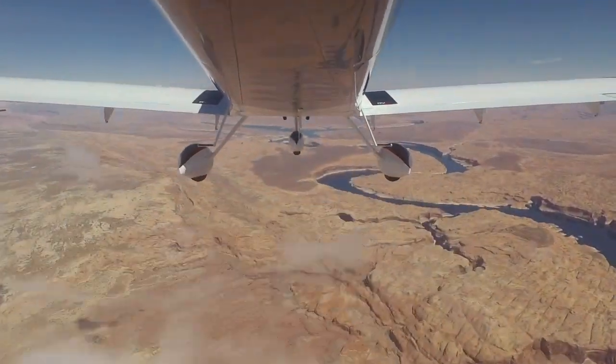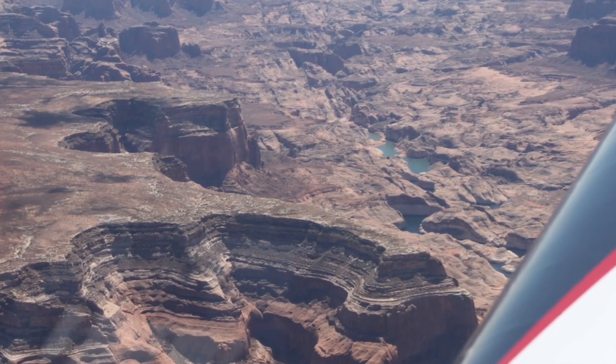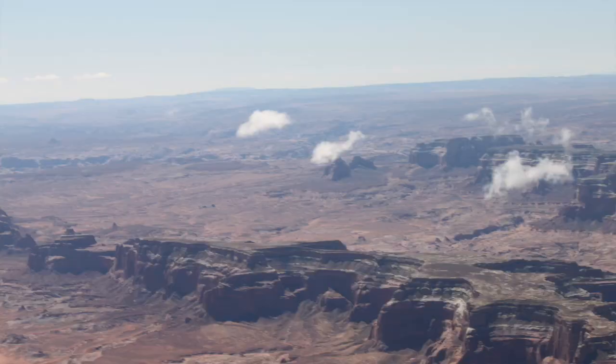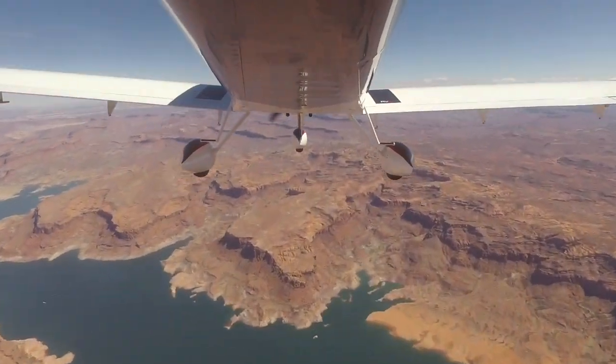I gotta tell you, for an old boy that grew up on a cotton farm in West Texas and now lives in South Texas, I've never seen sights like this before. They were spectacular. Everywhere I looked, the scenery just got better and better. Everything was simply beautiful.